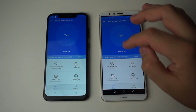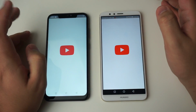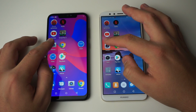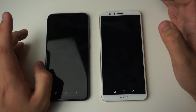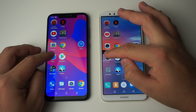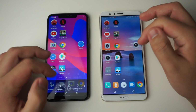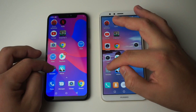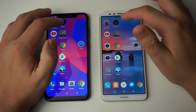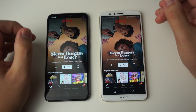BLU Vivo 11 Plus, got that one. Next we have the YouTube application in 3, 2, 1, go. Huawei Mate SE, got that one. Next we have the camera in 3, 2, 1, go. BLU Vivo 11 Plus, got that one. Next we have the clock in 3, 2, 1, go. BLU Vivo 11 Plus, got that one. Next we have calculator in 3, 2, 1, go. Pretty much same time right there. We have Netflix next in 3, 2, 1, go. Pretty much the same exact time.